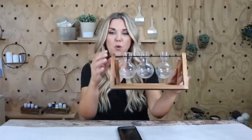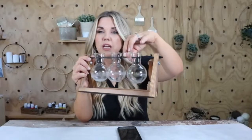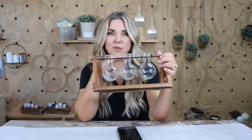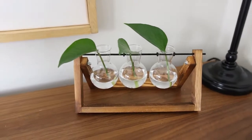It's got this nice wood-based construction, and then this black pole runs through the center, and you can slide all of your glass jars on there. There's little stoppers there that you can put on there. It was super easy to put together. So I love this. I think this would make a great gift for anyone. I know my mom has a ton of plant starters around her house, so something like this she would totally love.